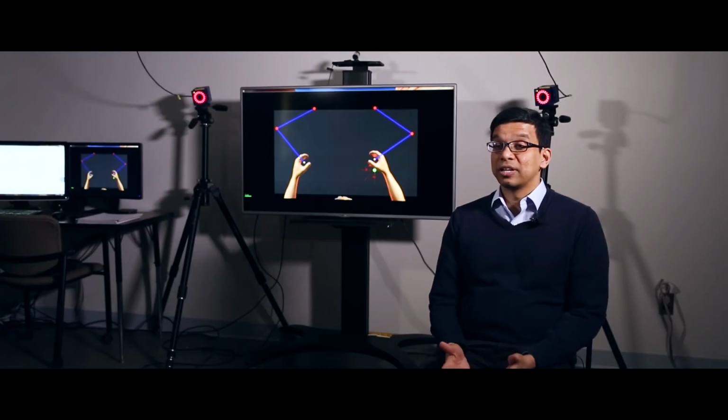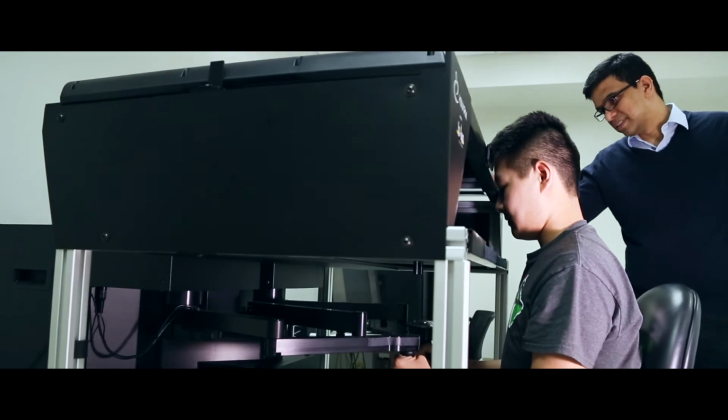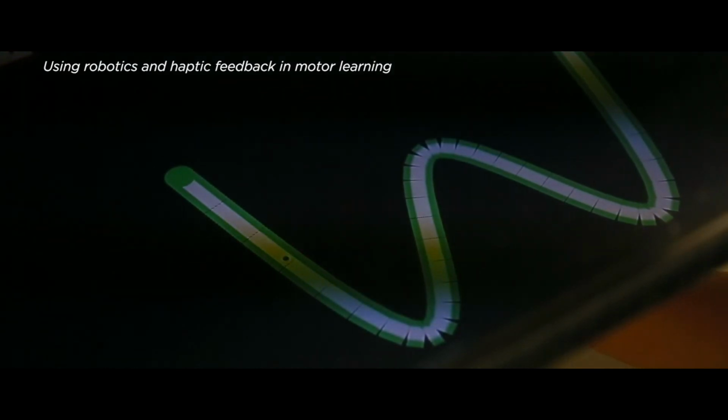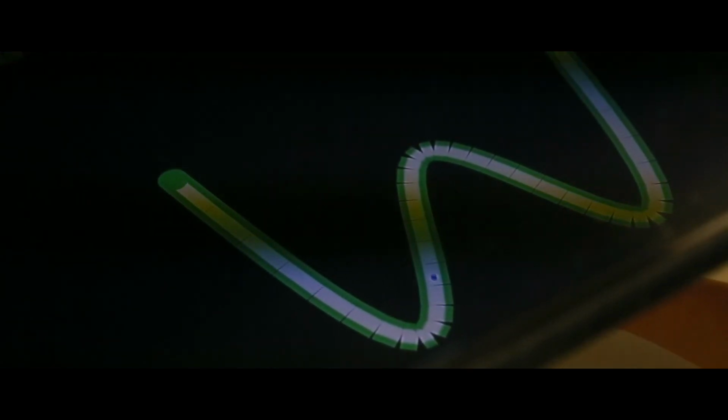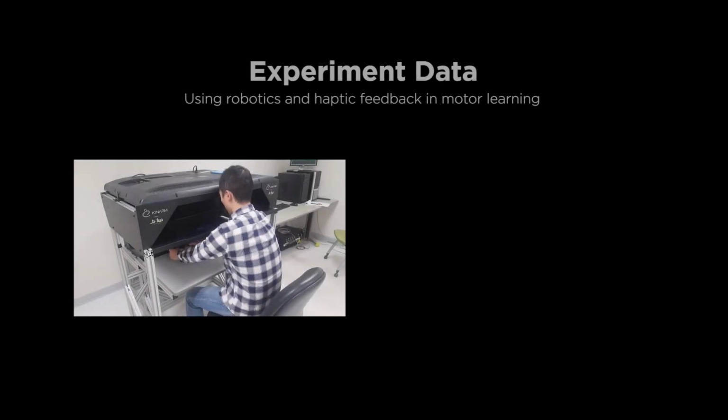One of the things we were looking at in a project was how we could use a robot to assist in motor learning. We realized this is similar to what kids do when they learn how to ride a bike. You start with the training wheels, but at some point the training wheels have to come off. Whether it's a robot or a training wheel, the principles of learning are the same, indicating that more help is not always better.